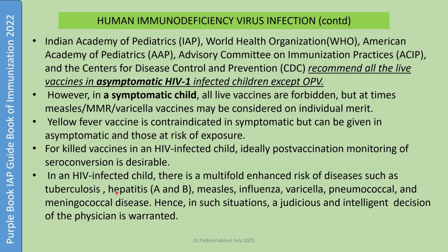In an HIV infected child, there is a multifold enhanced risk of diseases such as tuberculosis, hepatitis A and B, measles, influenza, varicella, pneumococcal, and meningococcal disease. Hence, in such situations, a judicious and intelligent decision of the physician is warranted. See, there is no contraindication to killed vaccine actually, but it may not be that effective. Therefore, you should normally give it.